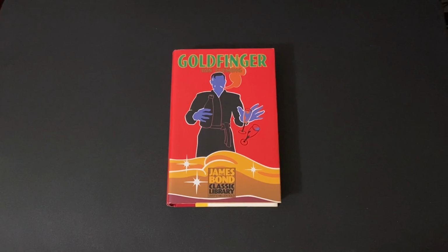And then we have the James Bond Classic Library hardcover version, where they obviously have taken a little bit of dramatic license, because this is a scene not in the novel. It's in the film, where Bond discovers Jill's lifeless golden body in his hotel room, whereas in the novel, he only finds out about it later, and it's told to him by Tilly Masterson. So it's one of the great examples of the film series making an iconic visual moment out of something in the novel that's only mentioned after the fact.